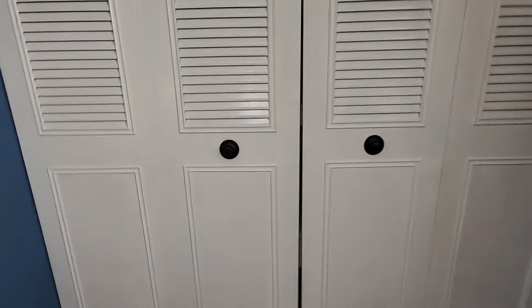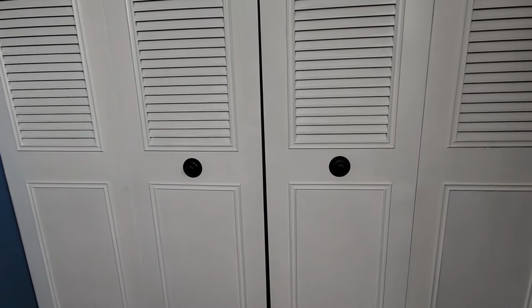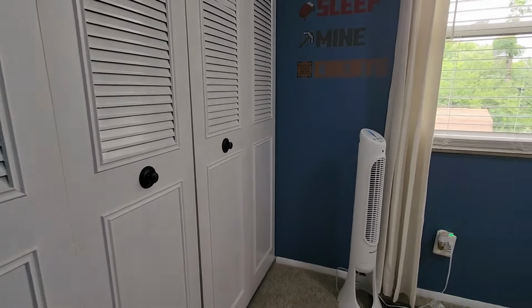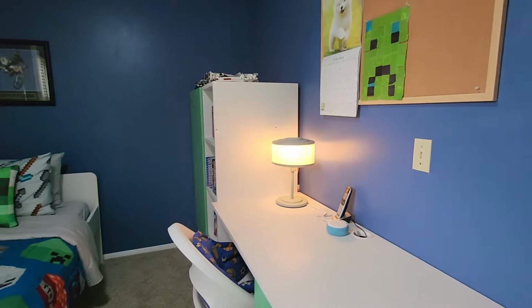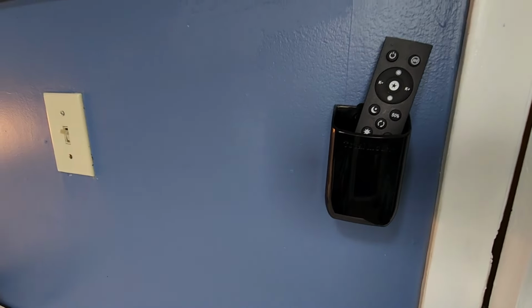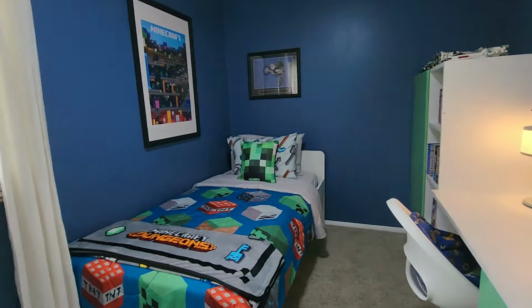I'll open the closet in a minute so you can see what I did there, but I just want to reiterate that this room was made over mostly with things that we already own. So again, the doorknobs are new. Let's see what else is new. The lamp is new. Right here, the remote control holder is new. And then let's get to the bed.